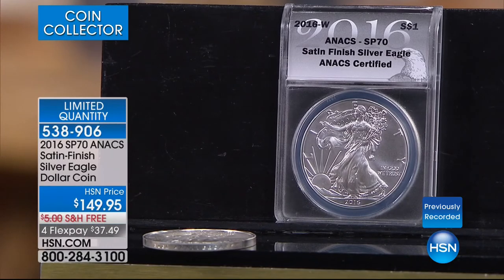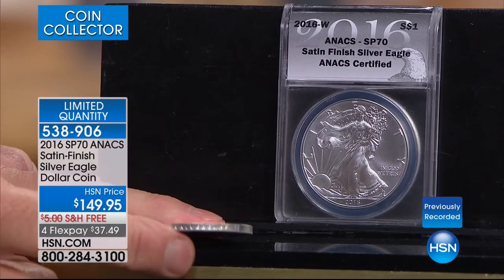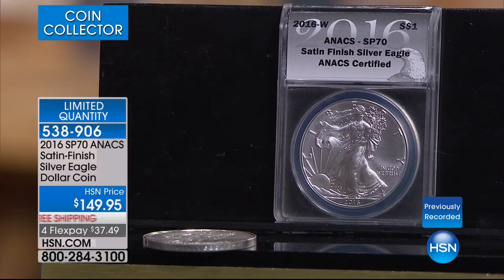Now understand, you have a 10th anniversary coin in this condition at 30 grand. No place on the coin does it say 10th anniversary. It just says it on the holder. It just came out of the set. The 20th anniversary coin, no place on the coin does it say 20th anniversary. So this is the first time.